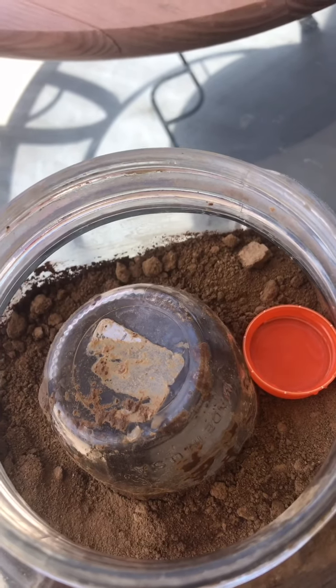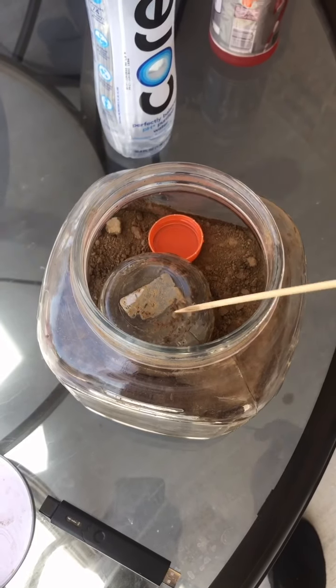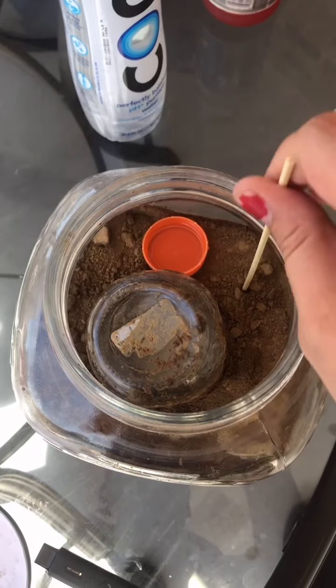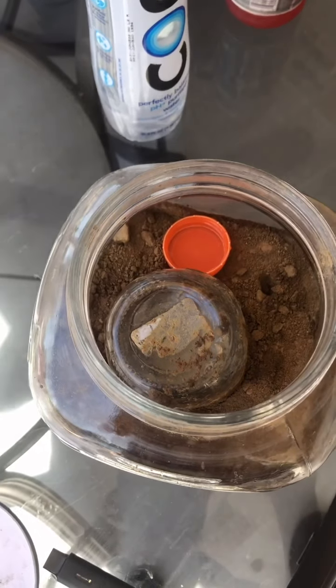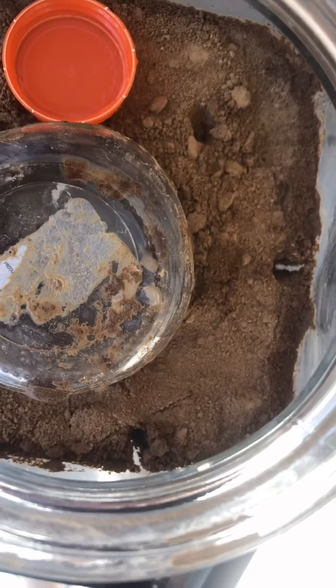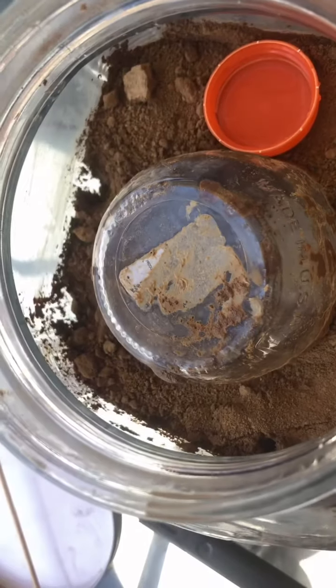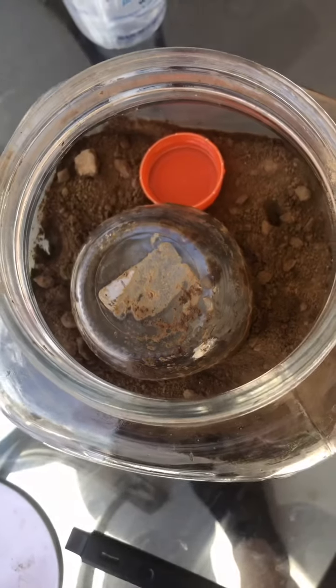Just a little moist. Using this kebab stick, I'm going to take it and just start puncturing some holes here and there so that they start digging. As you can see, I've created little bitty holes about 2 inches down in a couple areas. I've made about 5 holes.